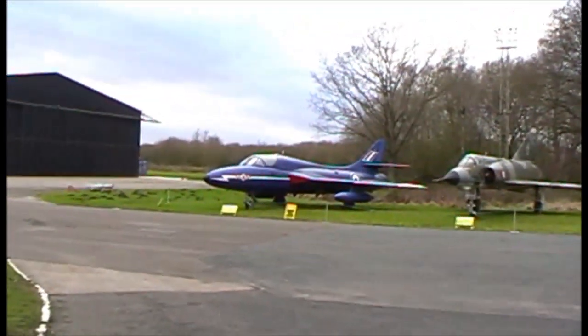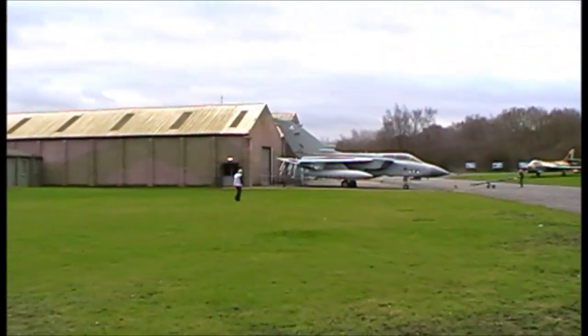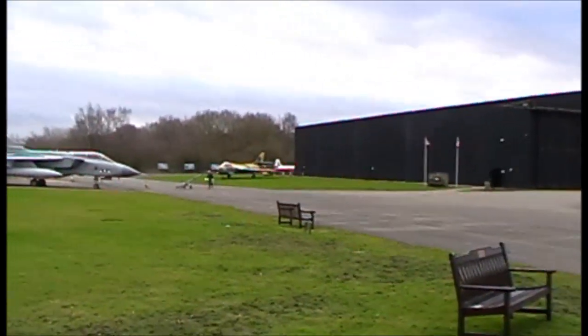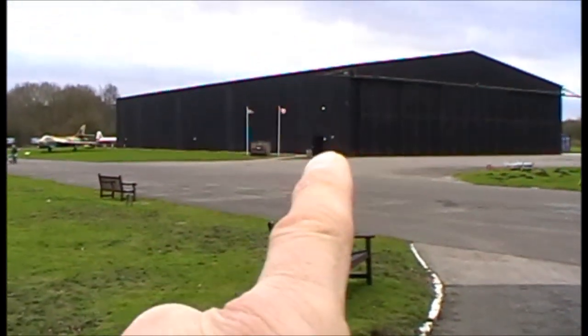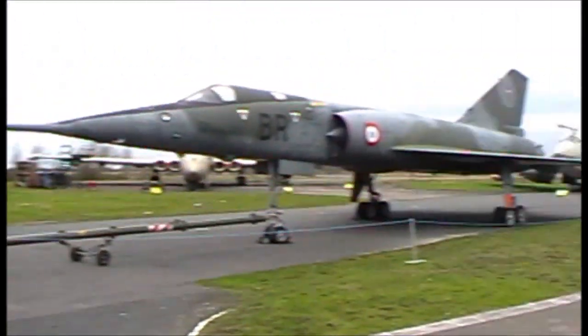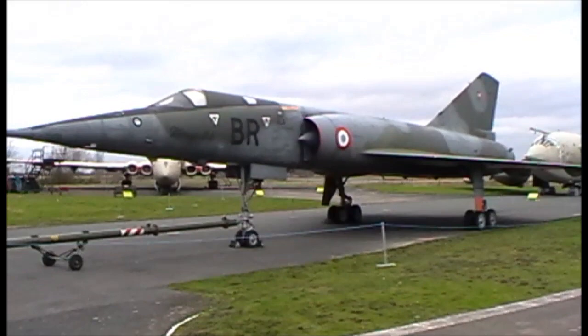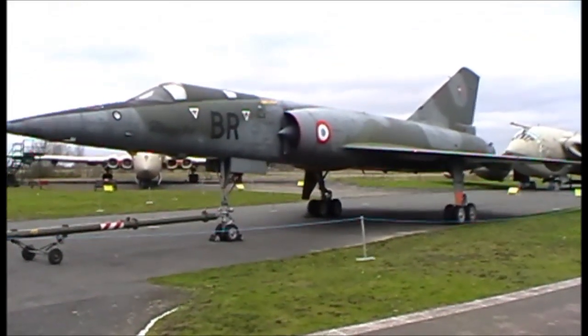I came in June last year, and I didn't have enough time to get around everything. And in that big building there's something extra special, so I'll go and see that later on. Sorry about the wind noise. Right, anyway, I'll leave you a shot of that, and I'll show you some other stuff.